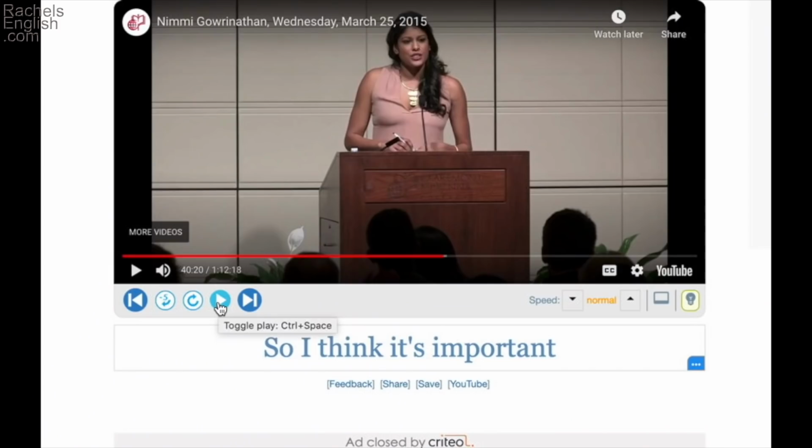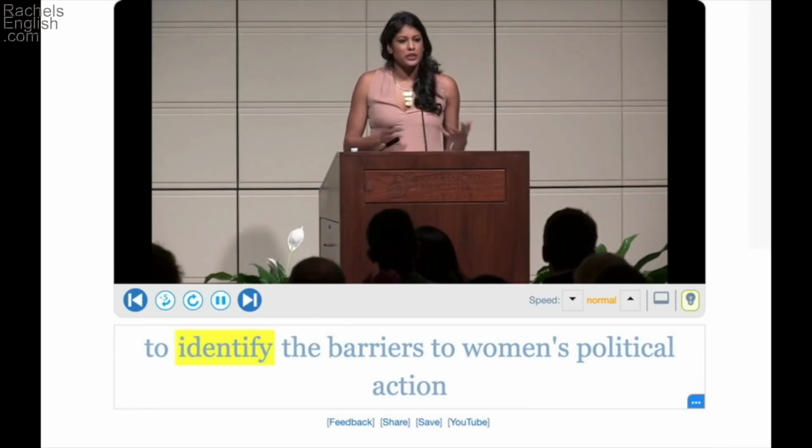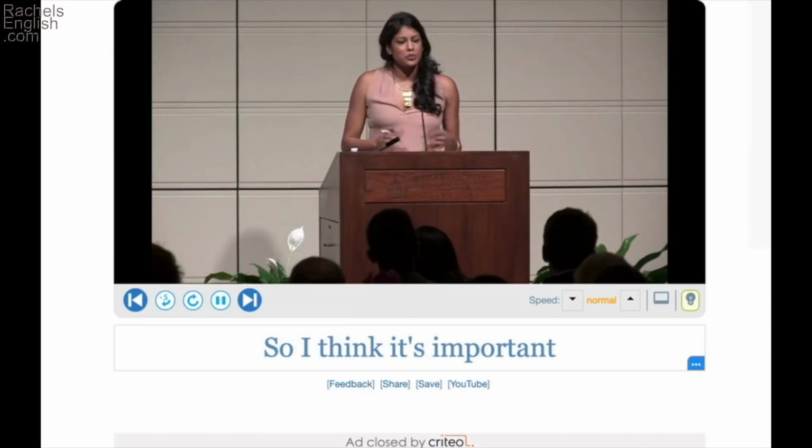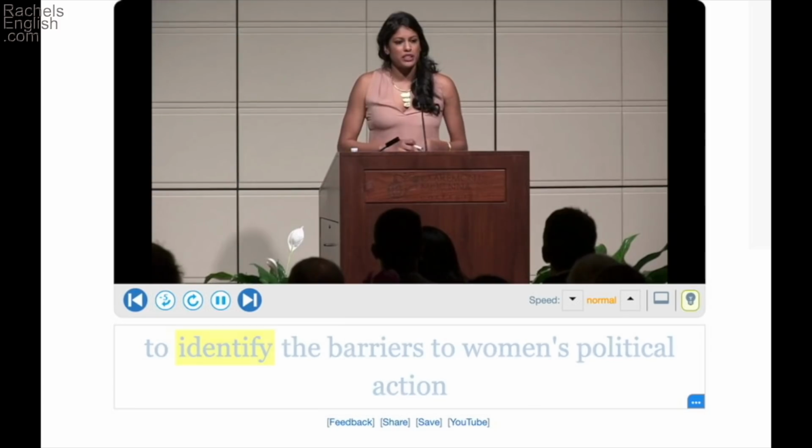Another example. So I think it's important to identify the barriers to women's political action. Identify the barriers. Not just know that there are barriers, but know specifically what they are.